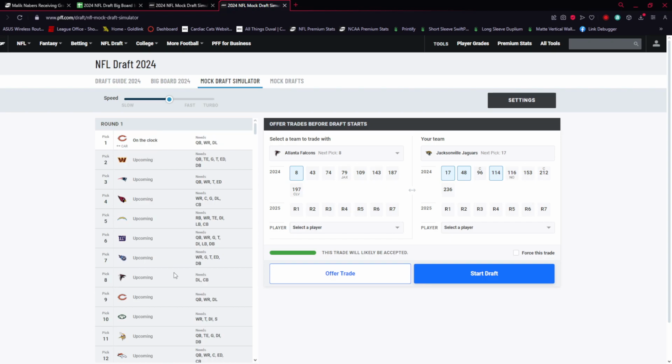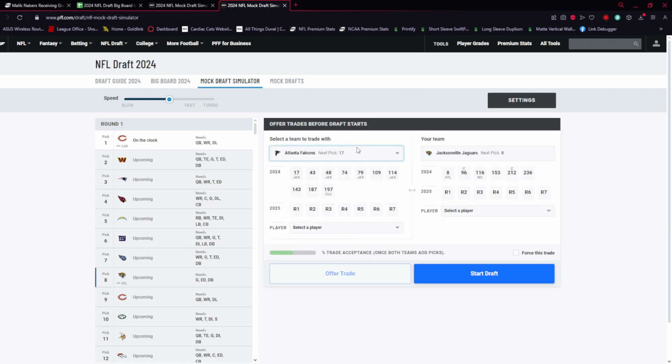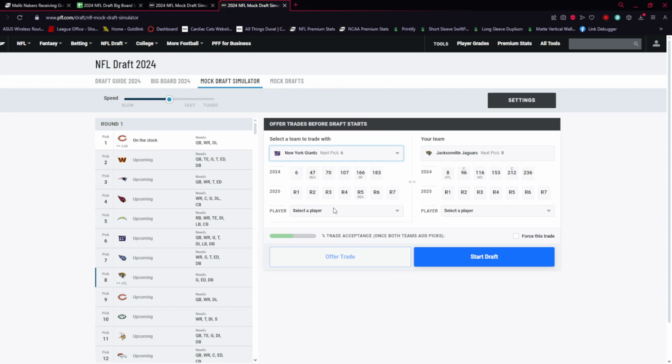Now here's the crazy trade. And this is probably what I think would be the best scenario, assuming that he goes at 7, which I think will happen. What if you move up with the Falcons number 8? We'll make this trade happen. And then you look to move up with the Giants to 6 then.